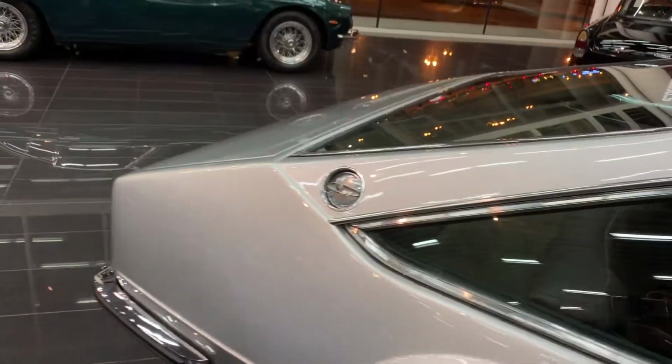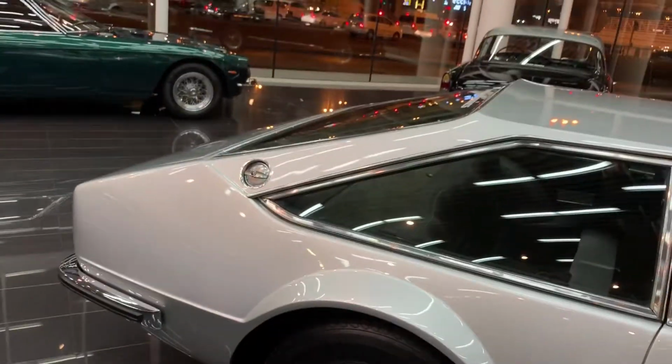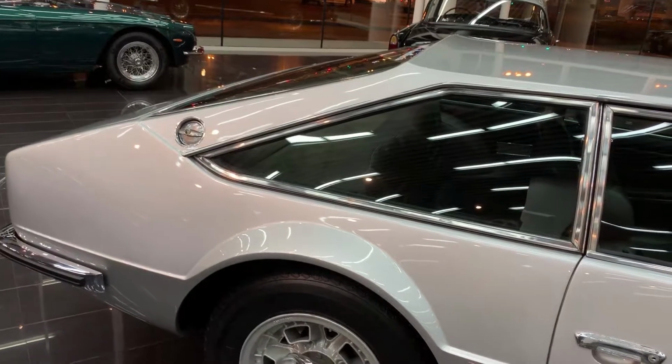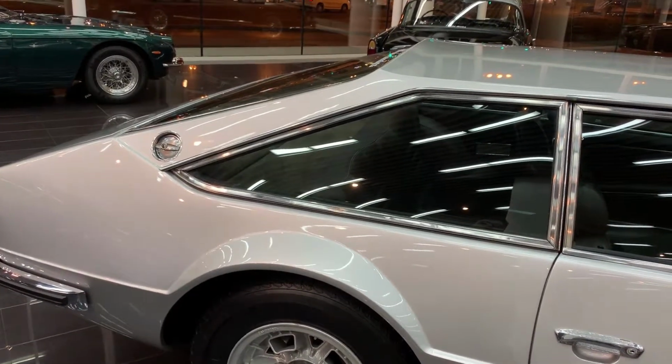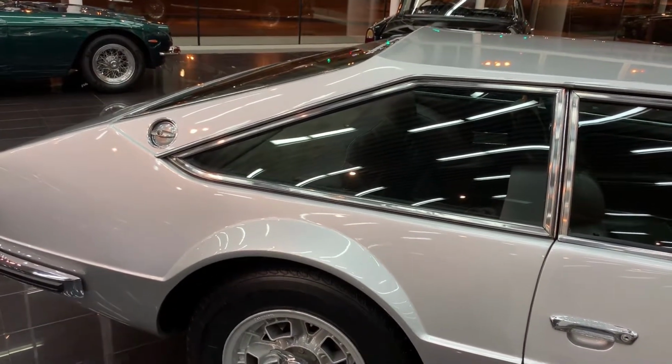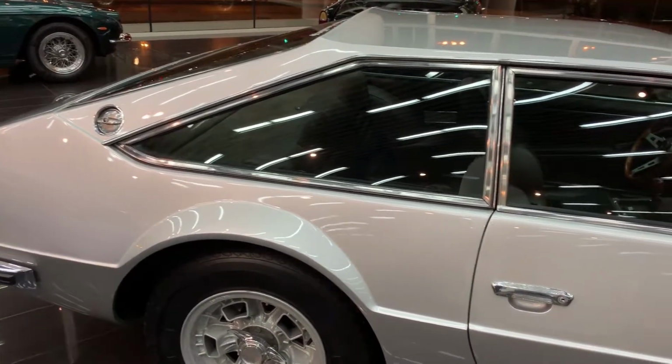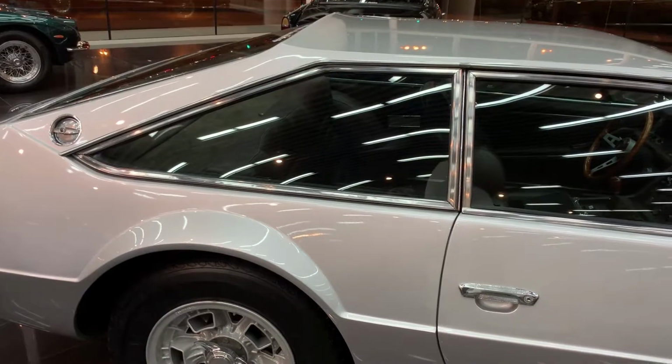I mean, they could have just left the filler place on the other side. They didn't need to make a hole, but I guess it was done either for the difference between left and right hand drive cars, or perhaps just for the simple aesthetics of symmetry.